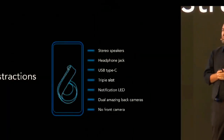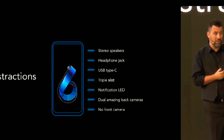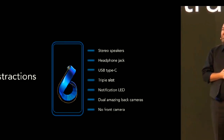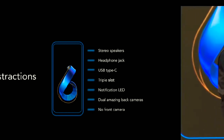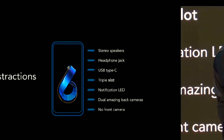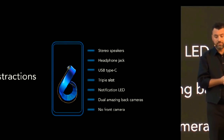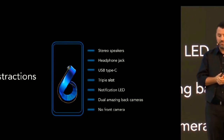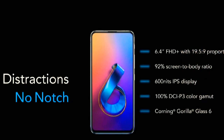Zenfone 6 comes with stereo speakers. Yes, stereo speakers. One in the top, another one in the bottom. Headphone jack, USB Type-C, a triple slot tray, notification LED, dual amazing back cameras, and for sure, there are no front cameras. That's the picture of the front face of Zenfone 6. And yes, I guess you noticed, we don't have a notch. I think everybody likes it, right? No notch.